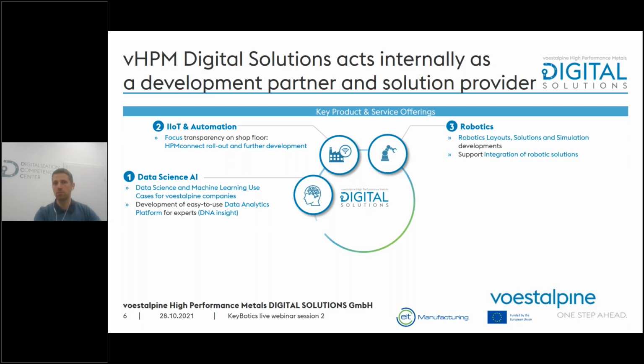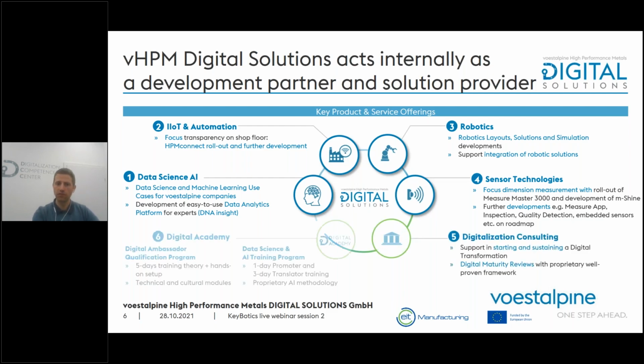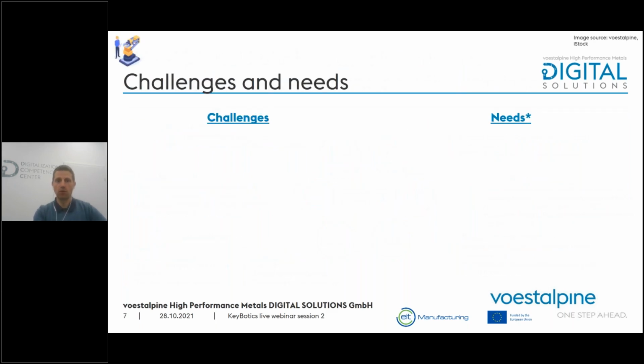The third one is robotics, mainly developing robotic solutions in the first phases of a robotic or automation project, including generating layout and simulation models, and also supporting the integration of robotic solutions. The fourth one is sensor technology, where we focus mainly on dimensional measurement, inspection and quality detection. The fifth and sixth areas are digital consulting, helping and supporting in digital transformation, and the Digital Academy, where we have 2 programs: the Digital Ambassador Qualification Program, and the data science and AI training program.